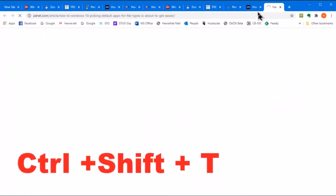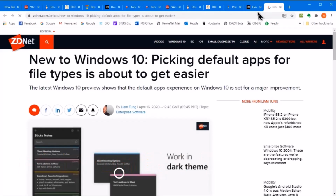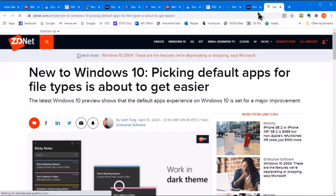And we'll do one more. And that was the last article. So those are the 3 articles that we closed, and we were able to reopen them very easily by using Control, Shift, and T.